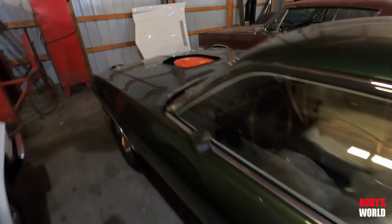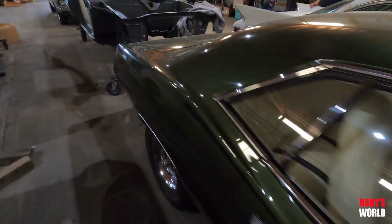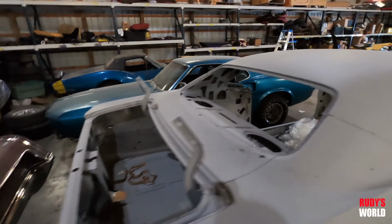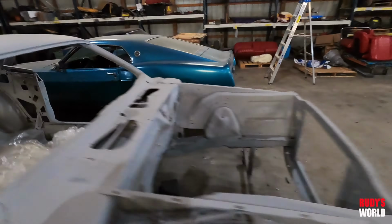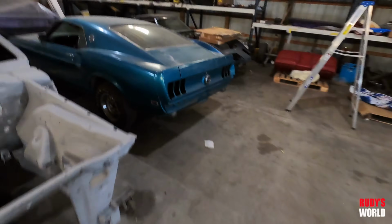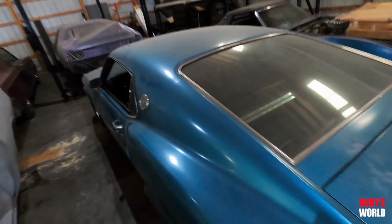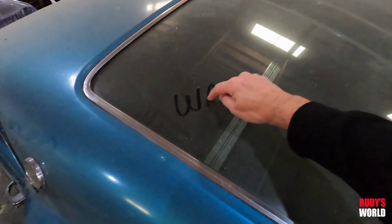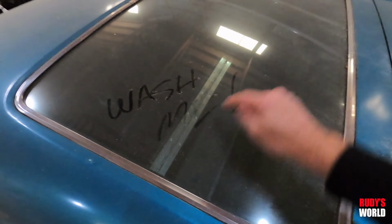Yeah. This car. I remember this car. The '70 Cuda. Nice car. There it is. I see it now. I didn't even notice it. Look how turquoise it looks in here in this light. There it is. My '69 Fastback. This is the only time you'll ever see me do this.